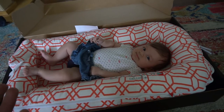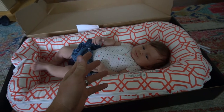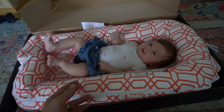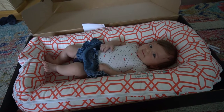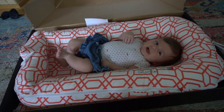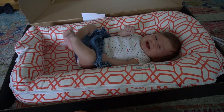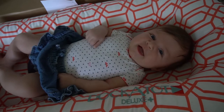and keeps her comfortable so that she sleeps better. Well, she is 7 weeks old now, and she has slept every single night in this thing. So far, it's been a dream because she wakes up maybe once a night to eat. And that's pretty much it, right, baby girl?